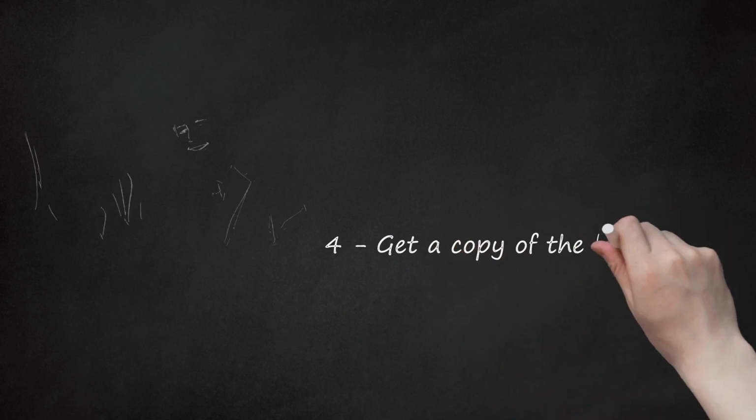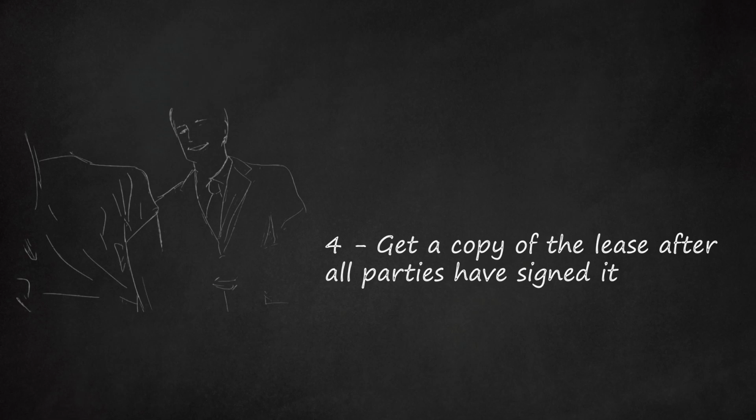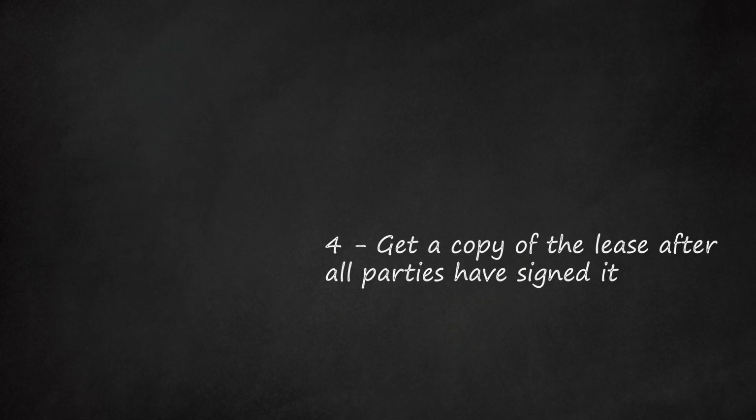4. Get a copy of the lease after all parties have signed it. If a disagreement arises, the courts will likely require a copy of the contract signed by all parties to be filed with the court.